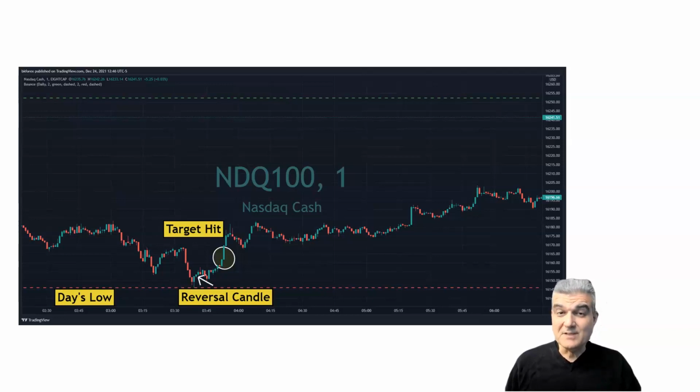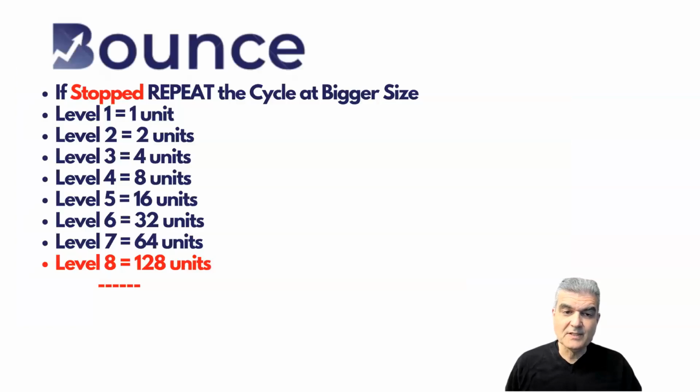But of course, if that was it, we would never be able to be as consistent as we are, because there's a little bit more to this than just a single entry, single exit structure. This is what makes our strategy so unique, different, and profitable. If we get stopped out, which happens quite a lot, because you're not always going to get the first bounce, we don't quit on the trade. We actually wait for the setup to repeat itself.